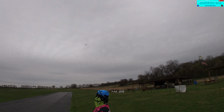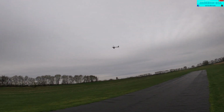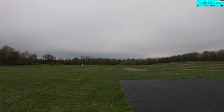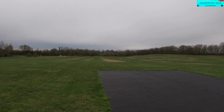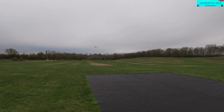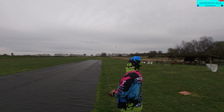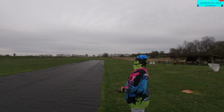See how the wind's sitting around? We are using a GoPro. Push the safe. Oh yeah, safe hold. Look how smooth it flies now.